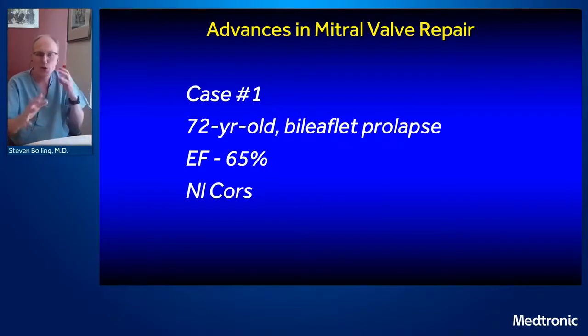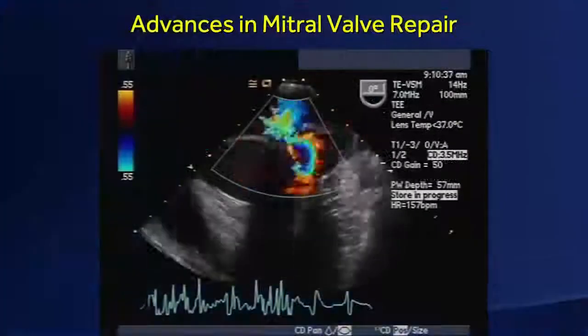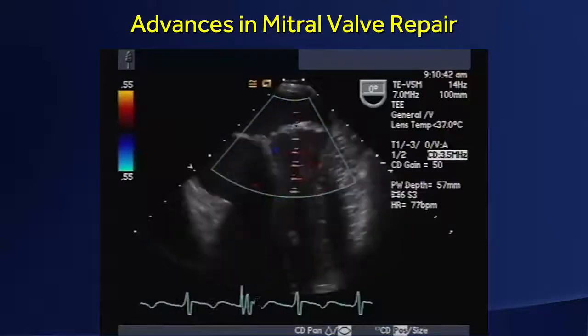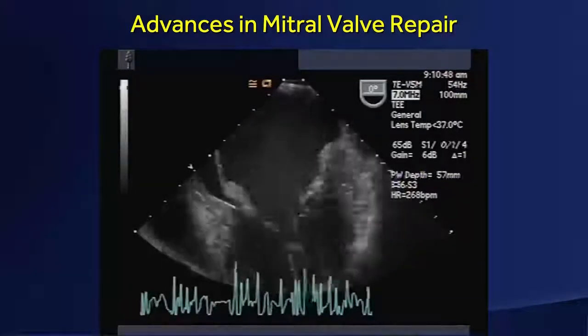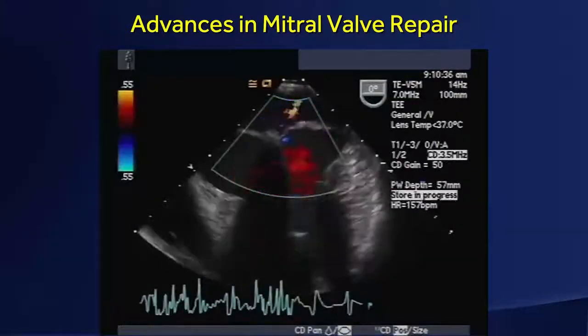So that is my diatribe about why you should never leave any mitral regurgitation behind. We're going to go through a case, some of mine, some of Joe's. This is a 72-year-old man with bileaflet prolapse, ejection fraction 65, normal coronaries, just a routine case. And this is his echo. He's got severe mitral regurgitation. To my eye, both the anterior and posterior leaflets are above the plane. He's got atrialization of the hinge point, meaning the hinge point of his posterior leaflet has migrated up the atrial wall.